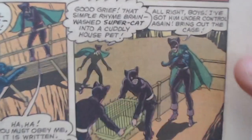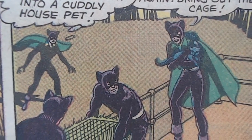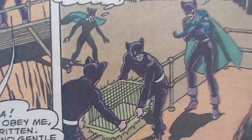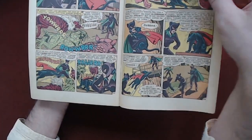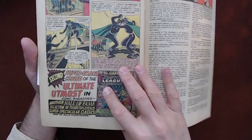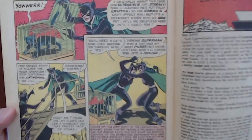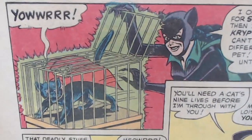Bring out the cage. Look at that. Oh, this is the front panel, the cover, right? Let's continue reading. Oh, look at that. I think it's a kryptonite cage. How does Batwoman have a kryptonite cage?